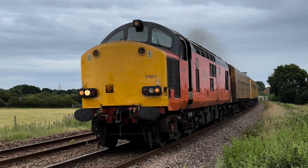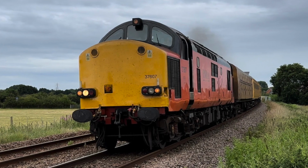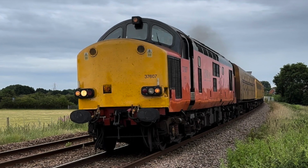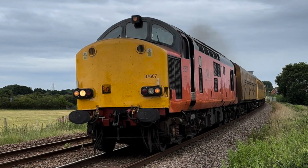I don't know if it was because of some engineering works. Well, it must be. So it actually brought it past my house. So what a shame, eh? I am lucky that I do normally get 37s, but this was a bonus. So yeah, nice little pass here in the middle of the night. Nicely lit up, and yeah, great catch.